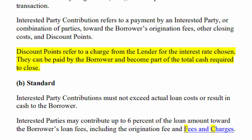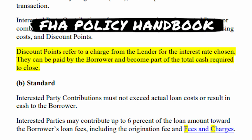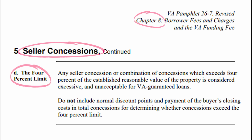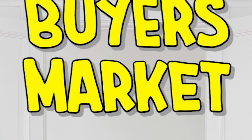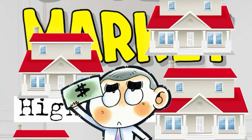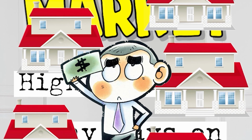For FHA loans, we can look at the FHA policy handbook and see that the interested parties may contribute up to 6%. For VA loans, let's see Chapter 8 from the VA pamphlet. The seller concessions are limited to 4% of the established reasonable value of the property. Seller concessions are more common in a buyer's market. Check out my video on seller market versus buyer's market if you want to learn more about that.